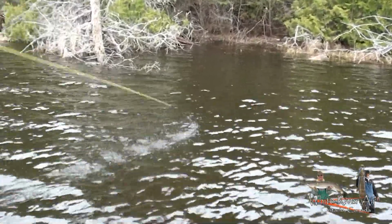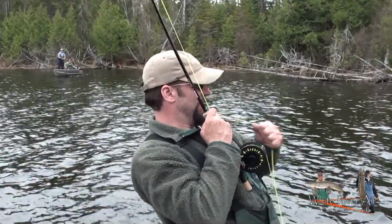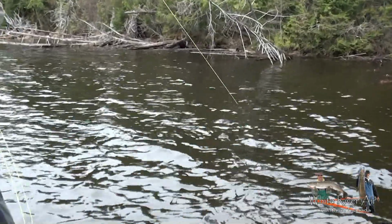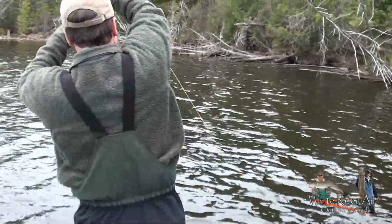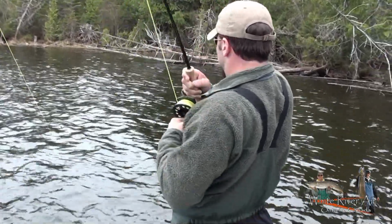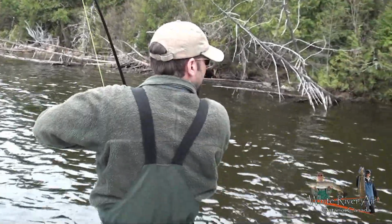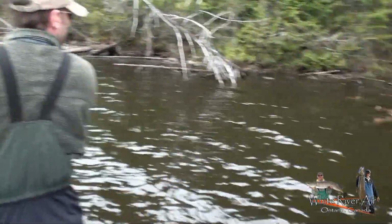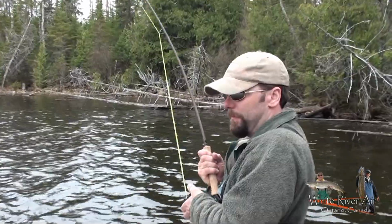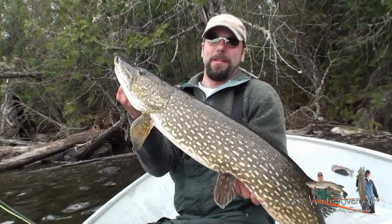Got him. Fish on. Fish on, dude. Nice take. How big? Nice fish. Not as big as the other ones, but a nice one. It's on the reel. We've got fish everywhere up here. Dude, right over here by the brush pile. Look at this one tucked in tight right here. See it? Dude, that's a smoker. Another big fish right there. That's not a bad fish at all. That's a nice heavy fish.